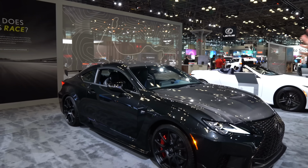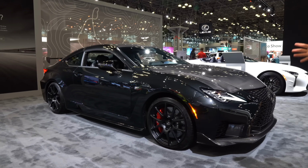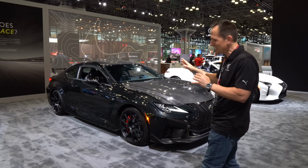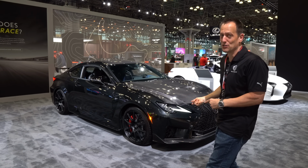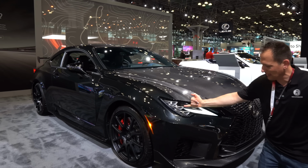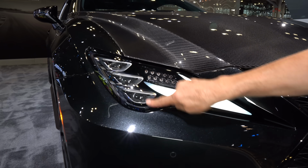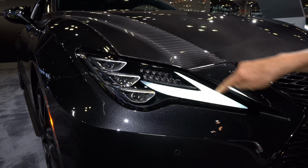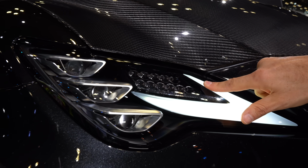Right off the bat, I feel like the RC design overall, whether it's an RC 350, RCF, whatever, has been very timeless. This design has been around basically since about 2014, and it's still looking damn good. At the front, I love the way they updated the headlight housing. A couple years ago, they did a refresh, and this was one of the changes. Stacked triple LED beam headlights. Love the Lexus swoosh mark in there. And you see that? Those are all your LED turn signals.